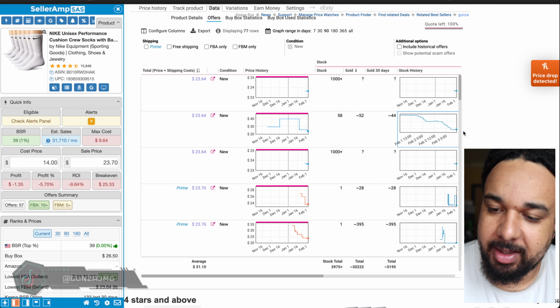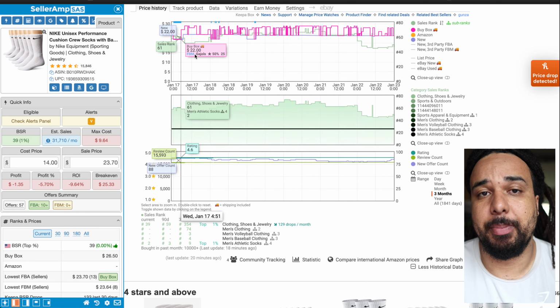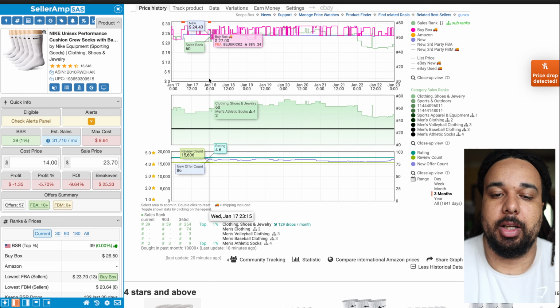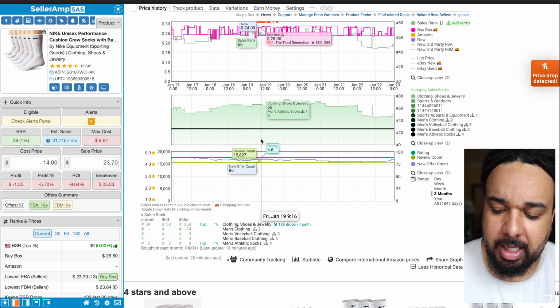If you look at the graph right here, you can see that this guy is selling because it's going down consistently, okay? He's an FBM offer, so if he's selling, he's getting the buy box, and so if he's selling FBM, you can sell FBM as well. You will probably need a repricer, but you can do it as well, okay? So this is how you figure out if you can actually get the buy box while selling FBM. You need to remember, if a product is selling fast enough, most of the time the buy box will rotate. It doesn't matter what you do, okay?